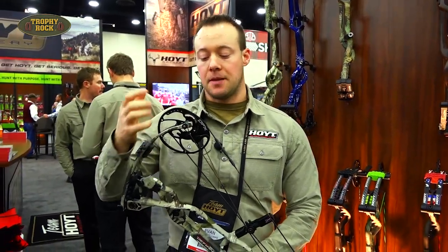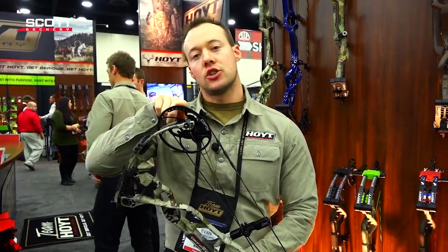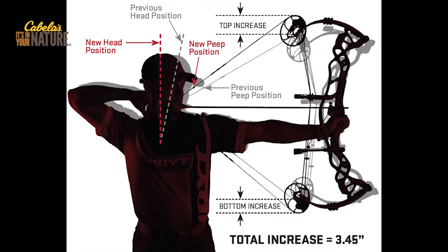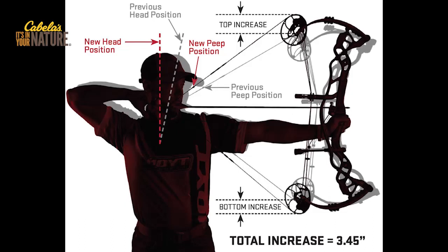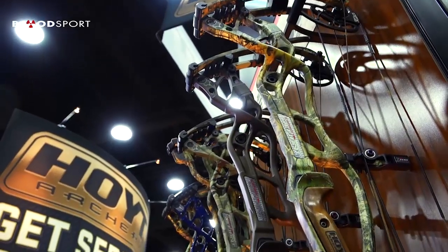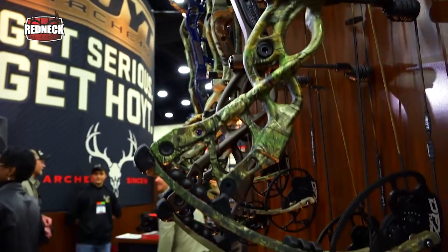With the new DFX cam, we've re-engineered this cam so that when you come back to full draw, this cam comes up at a higher position so that the string angle at full draw from cam to cam gives you another 3.5 inches axle to axle. So when you come to full draw with a 31 inch bow, it now feels like a 34 inch. Our Turbo at 33 inches feels like a 36, and our 34 inch Carbon series is gonna feel like a 37 inch bow. A lot better feel, more comfortable, and more accuracy.